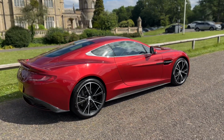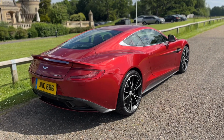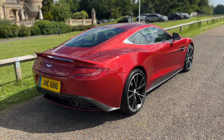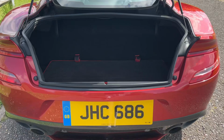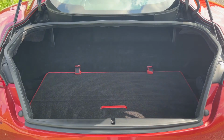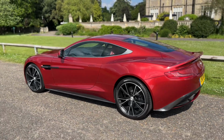From the outside you can of course see those beautiful alloy wheels. It's a two-door car. We're going to start off inside the boot area first of all, and then work our way back round to the front from there. As we approach the back of the car, you can see the twin tailpipes. Not a bad amount of boot space at all, given the nature of the car as well.